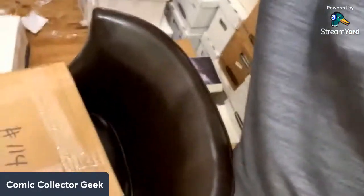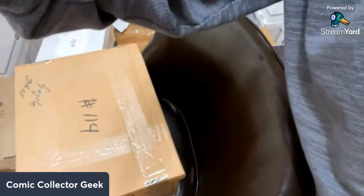I got box 114. So this is box 114. You can see that. One sec. Let's see if I can angle it right. There's box 114. And I marked on it glass fragile, which really means that any of my slab boxes I marked as fragile so that hopefully the movers wouldn't chuck it and destroy all the slabs inside.